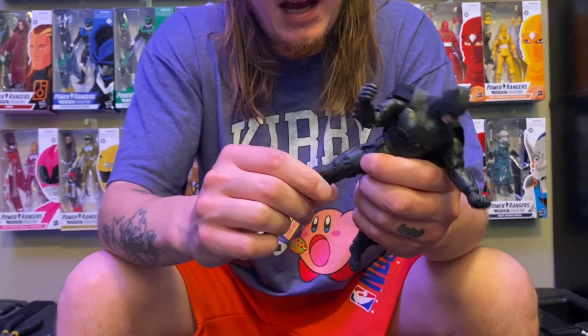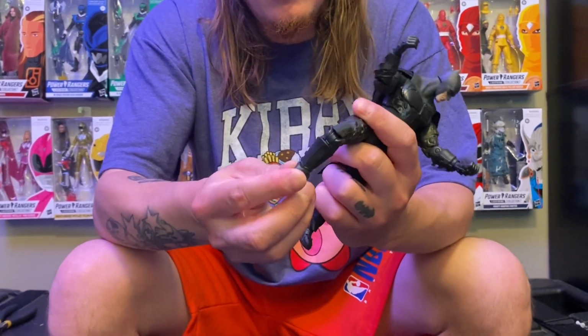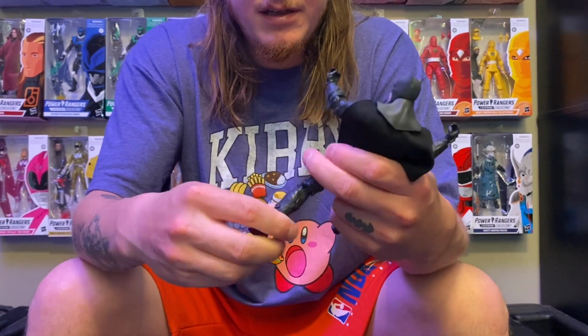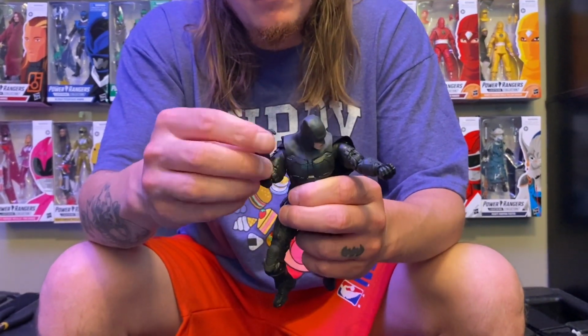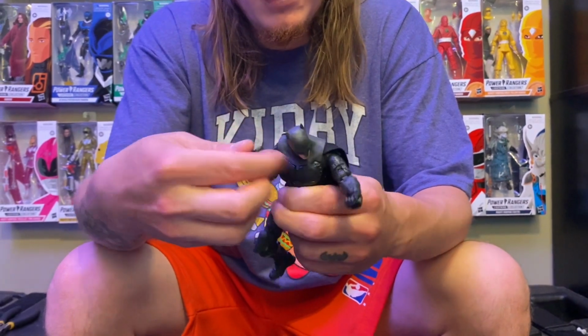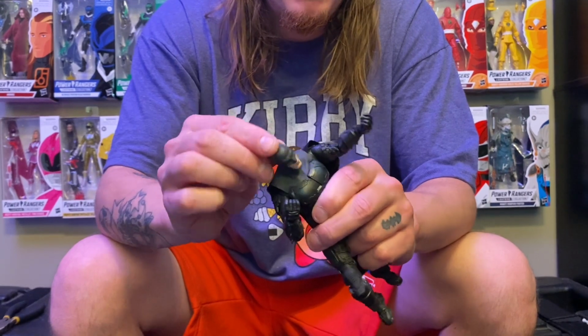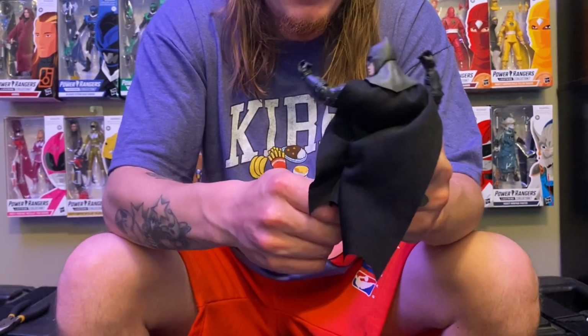He does have a thigh swivel, and he can bend here, and he's got the toe joint, so, you know, nice there. My ankles are pretty tight on this guy. Does still have the bicep swivel and wrist action, everything like that. The head can go up and down very well, which is why I think if you just repainted this, I think it would look really good.